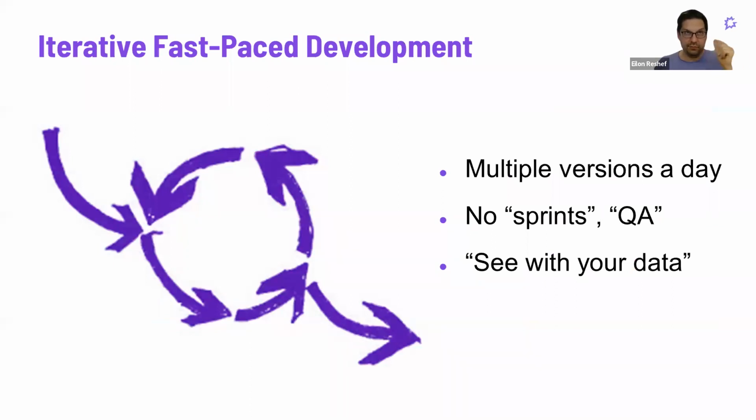We don't have sprints or production dates or something. We release multiple versions a day. I mean, probably nowadays, maybe a couple of hundred versions a day. Every developer can push stuff to production. There is no formal QA process. There is automated QA, but you don't wait for that.